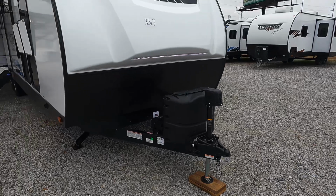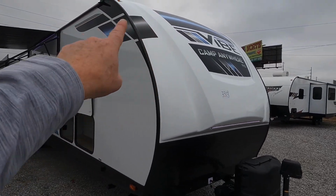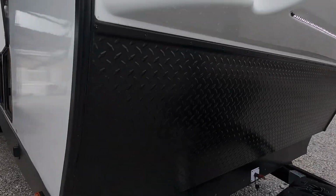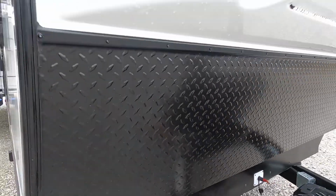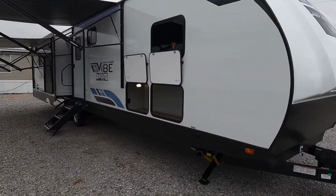Here in the front of the coach, this is what I call a 3/4 cap. It's a fully molded fiberglass front cap, but it only comes down 3/4 of the way. Vibe comes back with this sheet metal material to assist with the different road debris that is going to be definitely kicked up coming down the campsite.